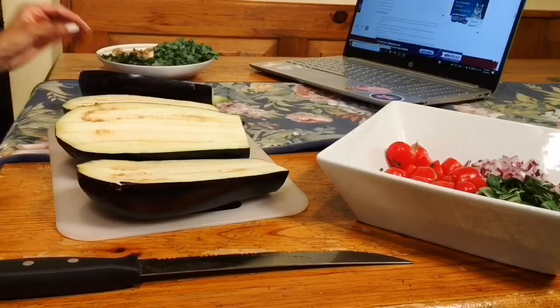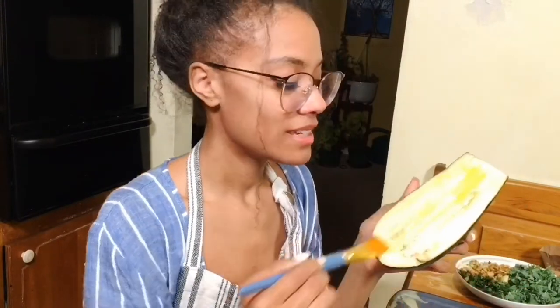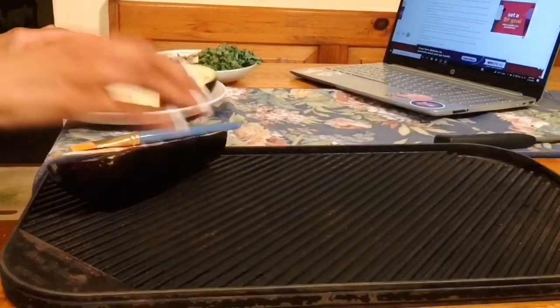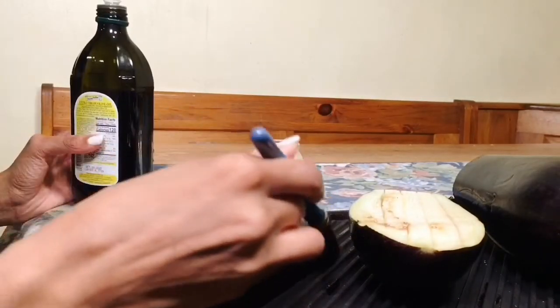Brush each side with olive oil. Don't have a food brush? A paintbrush will do. You know it will. It's gonna have to. Works like a charm, fam. Make do with what you get. This is very fun. Wow. Looks like a wet seal.